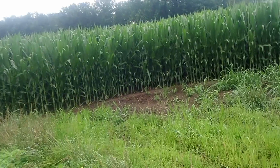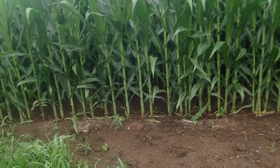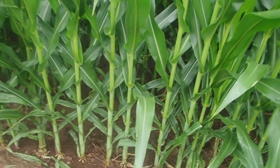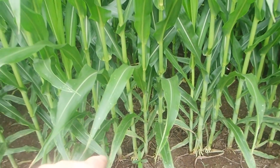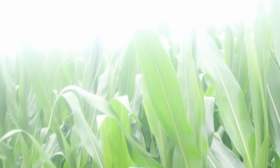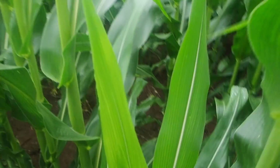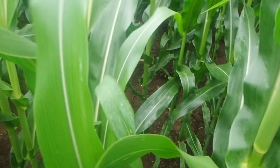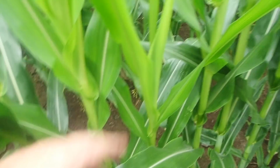The other thing that is going on now that didn't ever happen last year is this corn is actually putting on brace roots. Different variety than last year, but it is doing what I want it to do, and that is to put on the brace roots. We're at 7 or 8 feet. We have some late emerging seed that came up, and it is going to get shaded out.